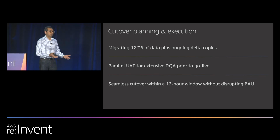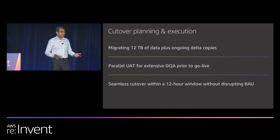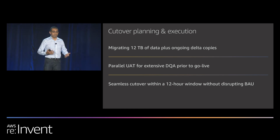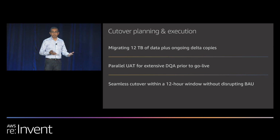We had 12 terabytes of data sitting on-prem, and you're certainly not going to move 12 terabytes on the day of your cutover. So the one advantage we have with AWS is that we were able to stand up our parallel production environment 2 months before our go live. That allowed us to bring over the bulk of the data way before the cutover and leverage that parallel production to just do delta copies on a daily basis. And we wrote a lot of custom scripts and automation to manage those delta copies on a daily basis.